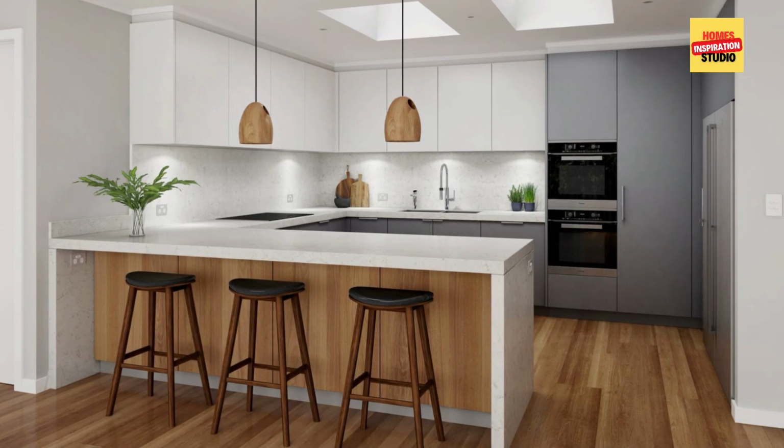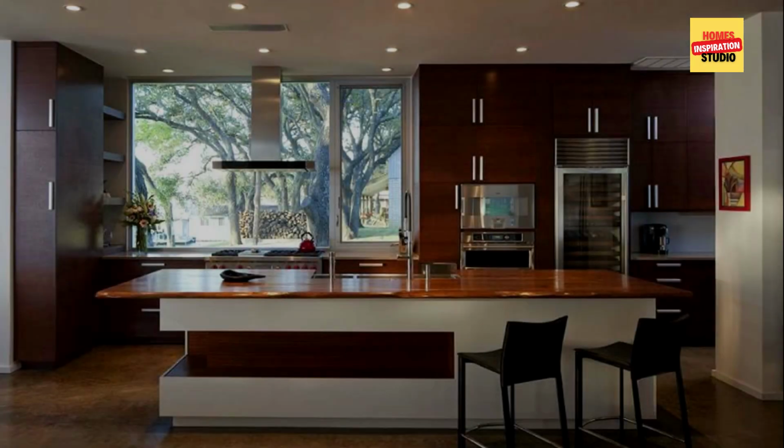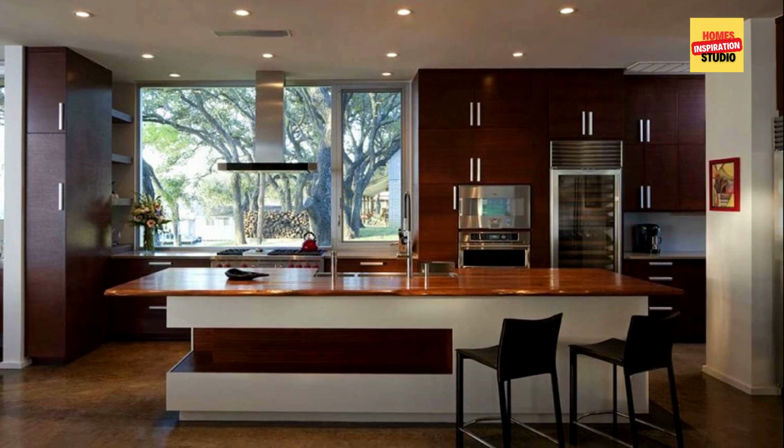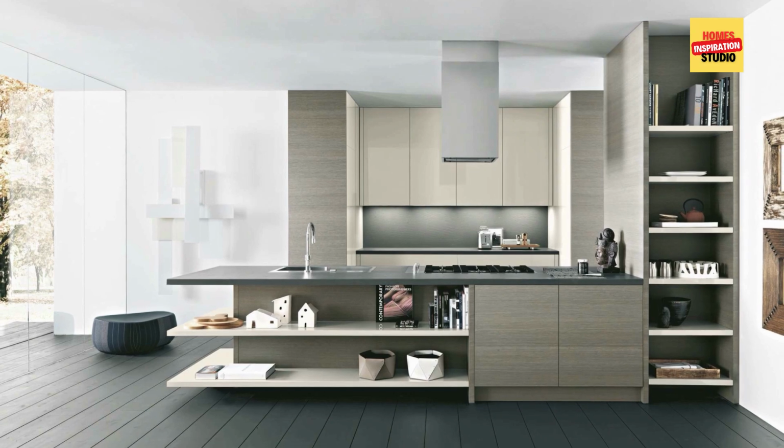6. Sustainable materials are chic. Eco-conscious consumers are in luck. Sustainable materials like bamboo countertops, recycled glass backsplashes, and reclaimed wood accents are not only good for the planet but also add a unique, rustic charm to your kitchen.